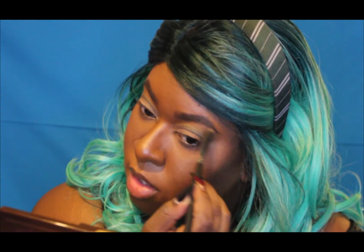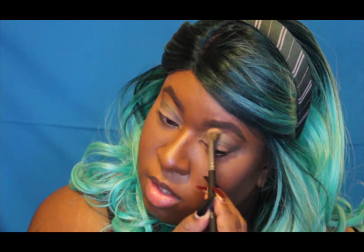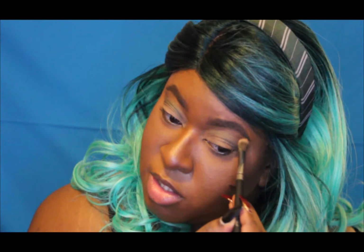Alright, so that is nice and softly blended out now, because we don't want it too harsh. So just softly blend. And yeah, I'm using the mirror in the palette because it's a huge mirror. Alright, so after we blend out the edges of the green, I'm going to go in with a smaller blending brush. It's a little bit more defined. This is also one of those BH Cosmetics Studio Pro set from the Studio Pro set.